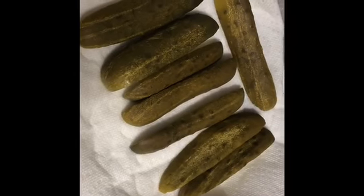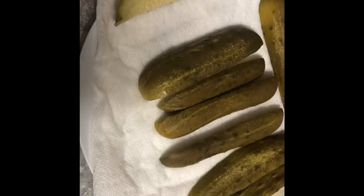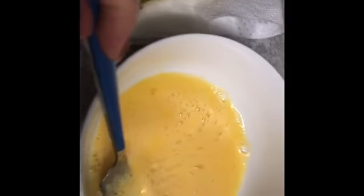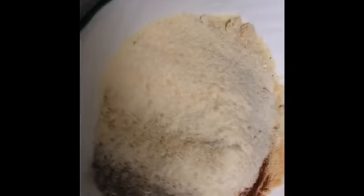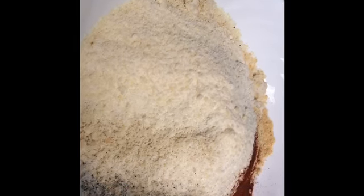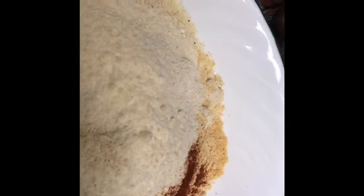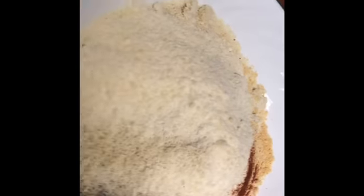Okay, Dan is starting the grill, so I am going to start the pickles. I have my 8 pickles here. They're nice and dry, which is exactly how you want them. I have 2 eggs scrambled right here. And then in this bowl, I have about a cup of almond flour, about a quarter cup of Parmesan cheese, salt and pepper to taste. Then I just added a little sprinkle of paprika and ground mustard.